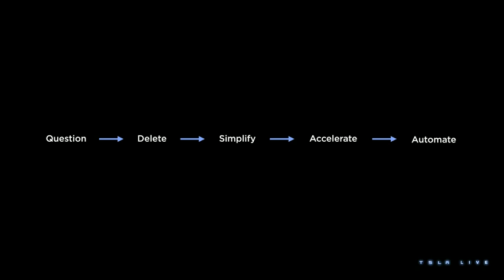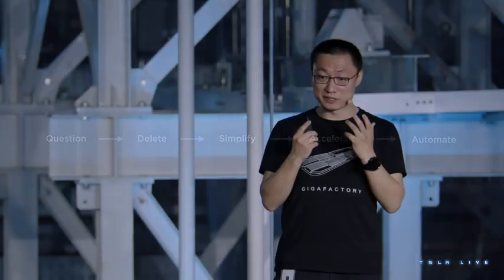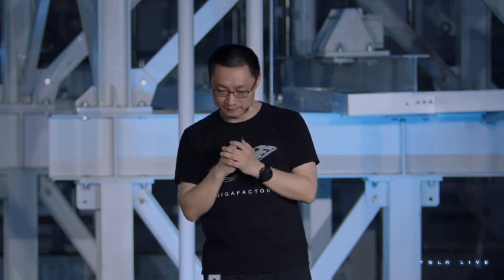There's one example in Gigafactory Shanghai. In the paint shop, we found that there's an overlapping baking range between the PVC sealer and the top coat. It was done by 2 different ovens, and we decided to combine the 2 processes. Eventually, that didn't just help us reduce the cycle time, but also saved 9% of energy consumption and 9% of CO2 emissions.